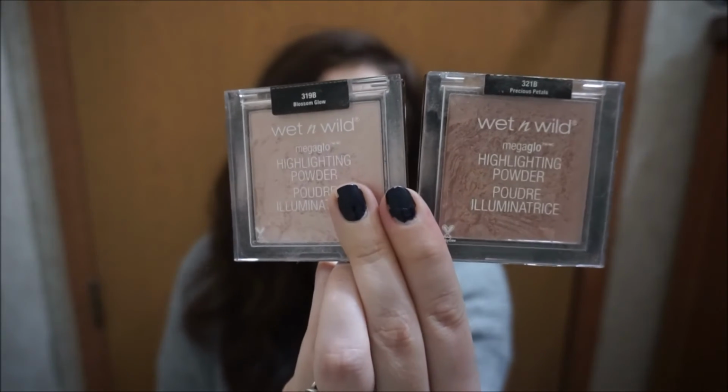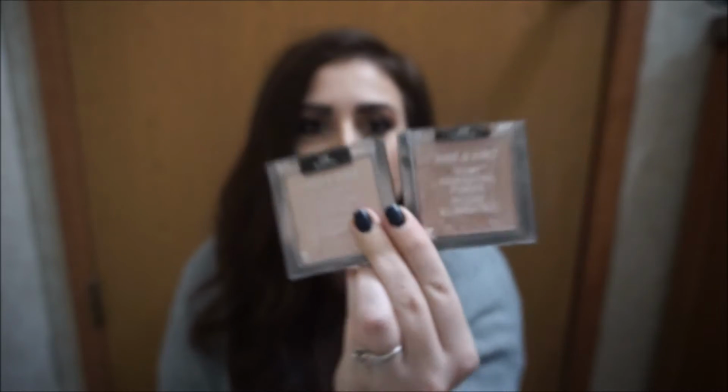It's Crown of My Canopy, I think. I have that one somewhere in the house too, but I don't know where it is. So this is what they look like. They retail about $5 a piece. And for a drugstore highlight, these are amazing.